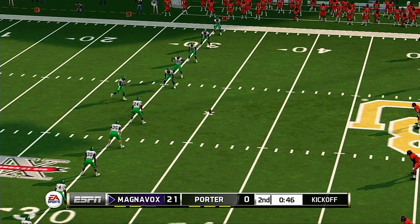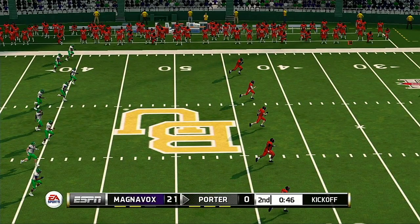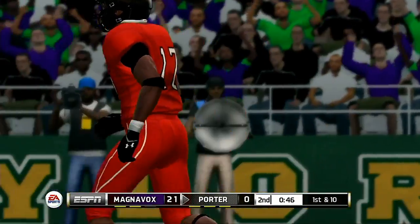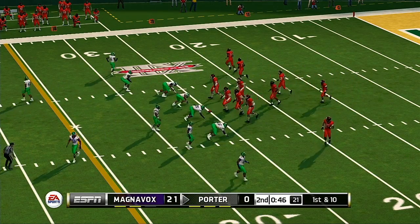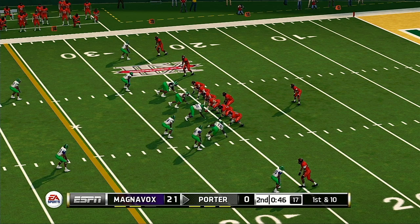Looks like they're ready for the kickoff. He sends this one deep. This one's going to be down in the end zone for a touchback. Things are on the verge of getting out of hand before we even hit the half. These next few drives are going to go a long way in determining what kind of game this will end up being.